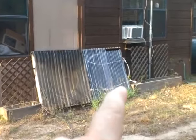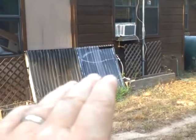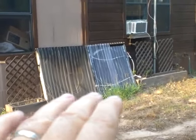This side had broke from the wind and just getting brittle. We replaced it with some new panel. Left a little gap there at the top. That was actually on accident, but it worked out for the good because this gets so extremely hot.